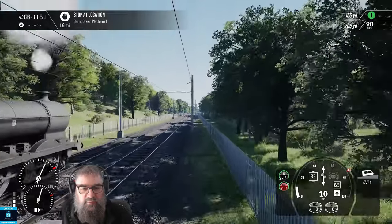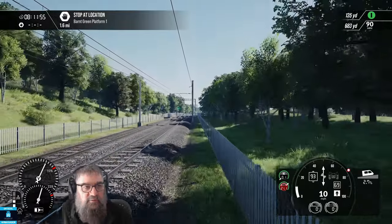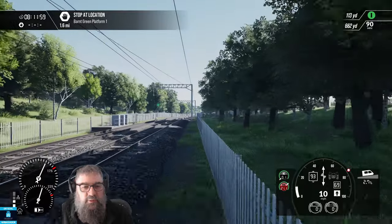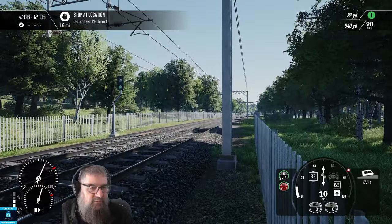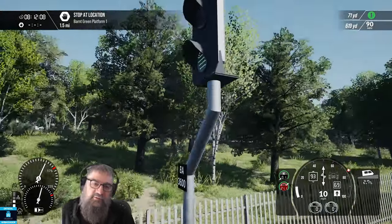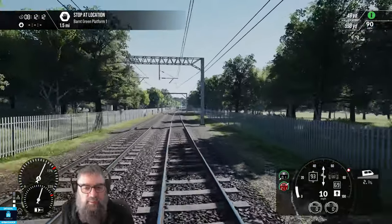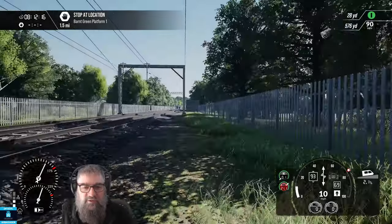Well, we can see the top of the gradient here. We have passed the 75 post. And the top of the gradient itself is pretty much right here at this signal. This one, number BA3600. Which naturally must stand for British Ace, surely. So it's time to interview Bear as the 4F crests the hill.